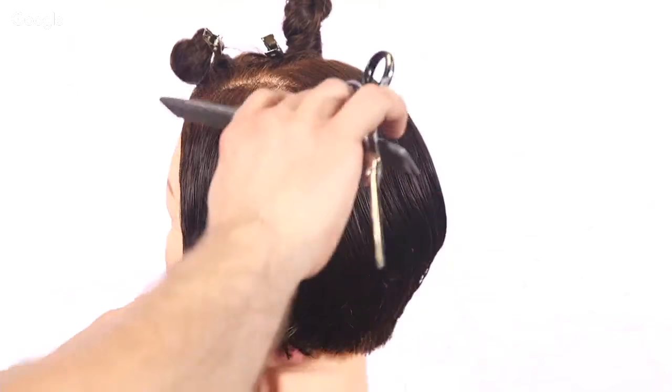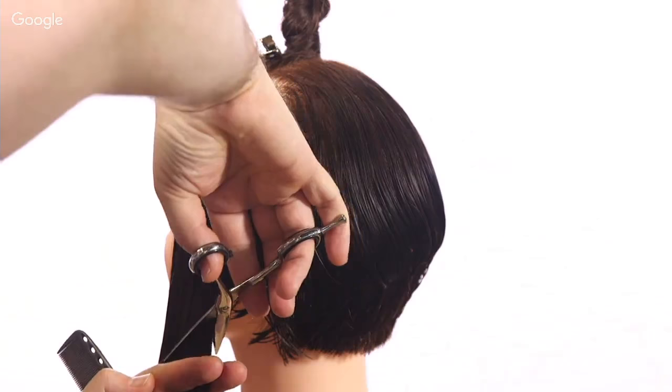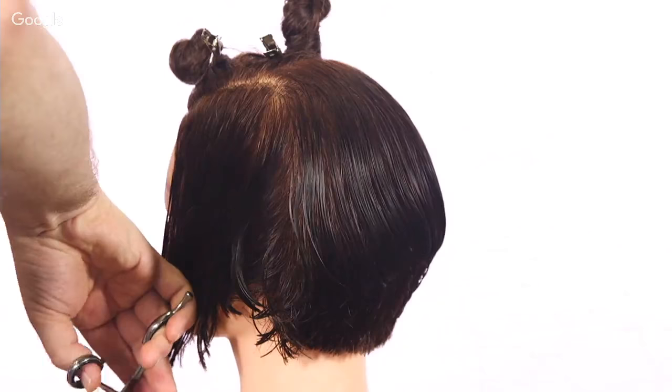So let us elevate this a little bit. And what I'm gonna do is I'm gonna slide cut. Let's see, my arm's in the way, no. And I'm really gonna push and force this hair to slide down to make it a lot thinner. And there we go. It's probably a lot longer than I need it.